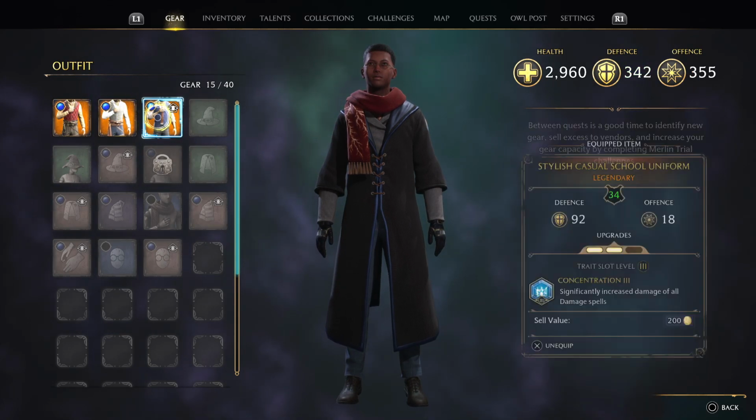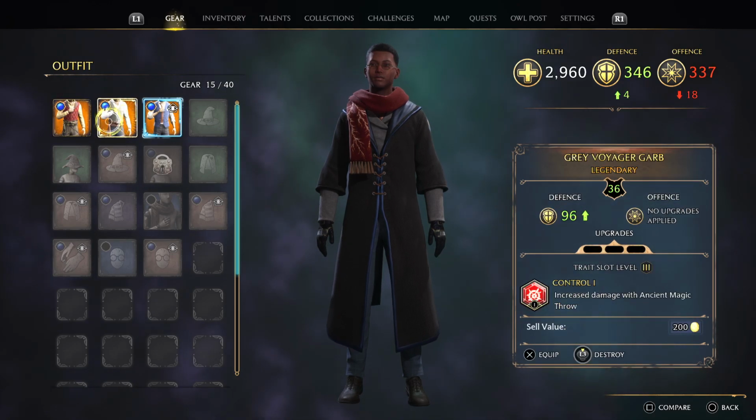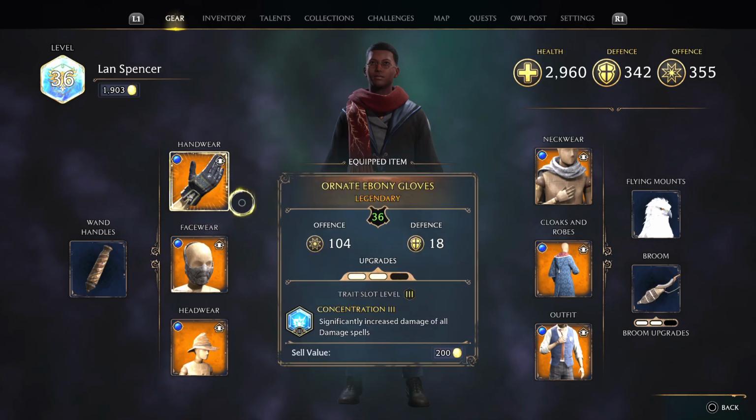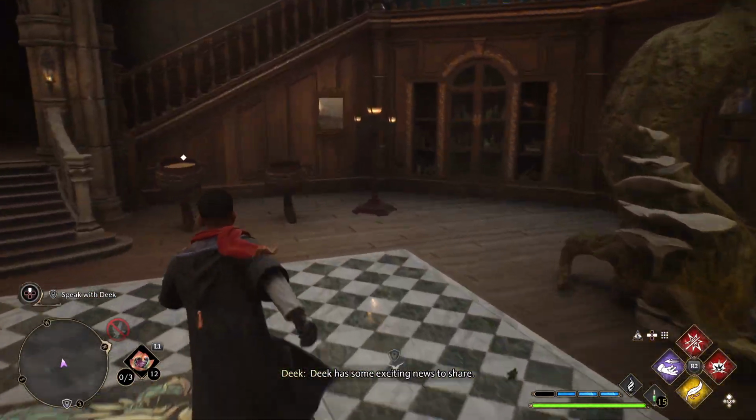I feel like if I take the time, I might figure something out. Okay, Ancient Magic Throw, and that's Concentration 3. Get rid of that one. So let's see where we can grab this Phoenix. Some exciting news to share.